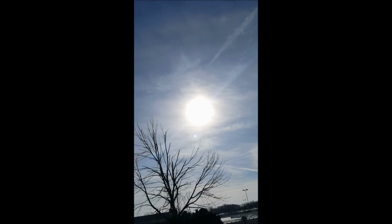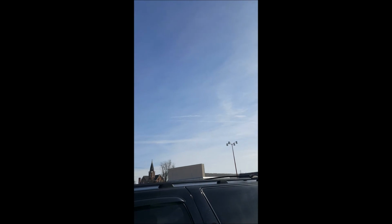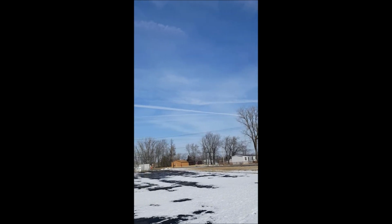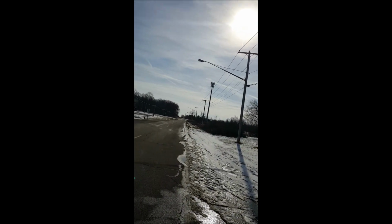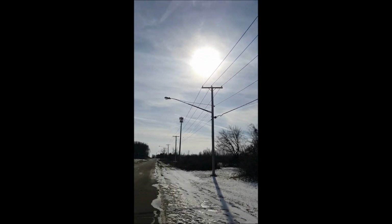Look at the sun. You can see all over the sun. Look, there's patented X's. And it's just everywhere. Here's some more proof of geoengineering. It's crazy, man.